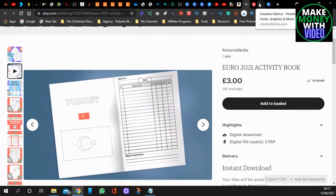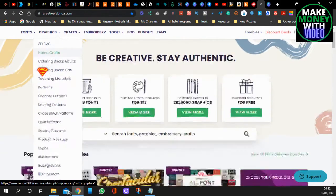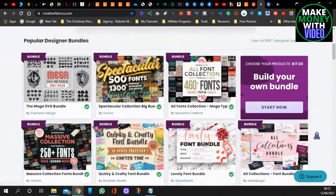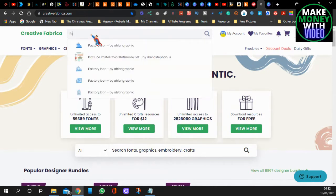But how I made this book is I came over to a place called Creative Fabrica. Now, you might have heard of it, you might see it on Facebook, and it's lots of different fonts and graphics and everything like that, guys. So if we just type in, I think it's an American site, but we'll type in football anyway.